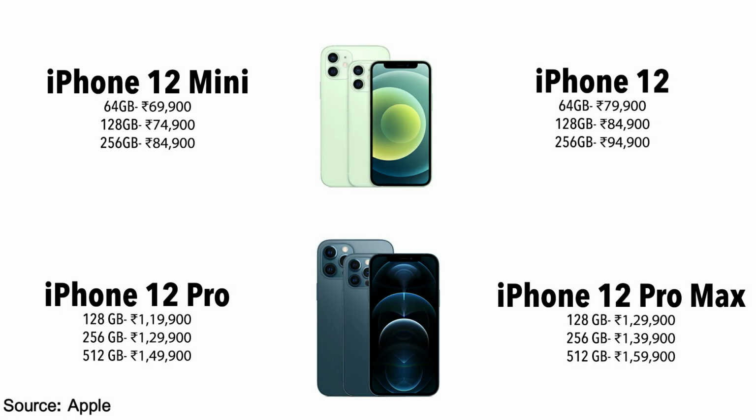Regarding the pricing of iPhone 12 variants in India, the iPhone 12 mini and iPhone 12 will come in 3 variants: the 64GB, 128GB and 256GB. The mini will start at 69,900 Indian rupees, whereas the iPhone 12 will start at 79,900 Indian rupees.